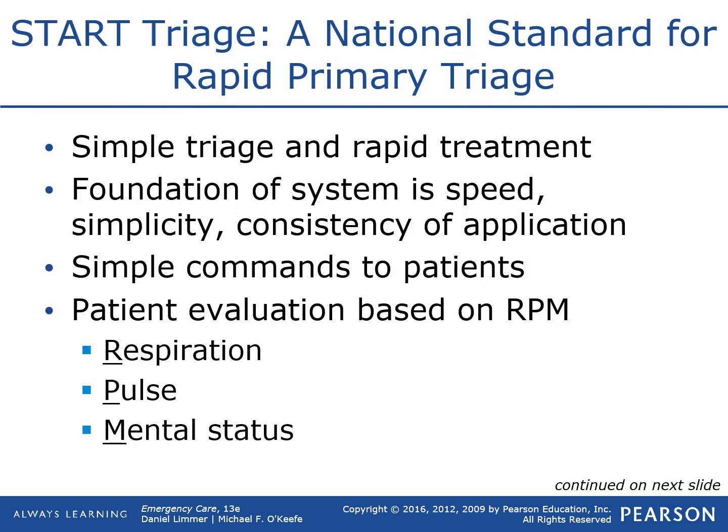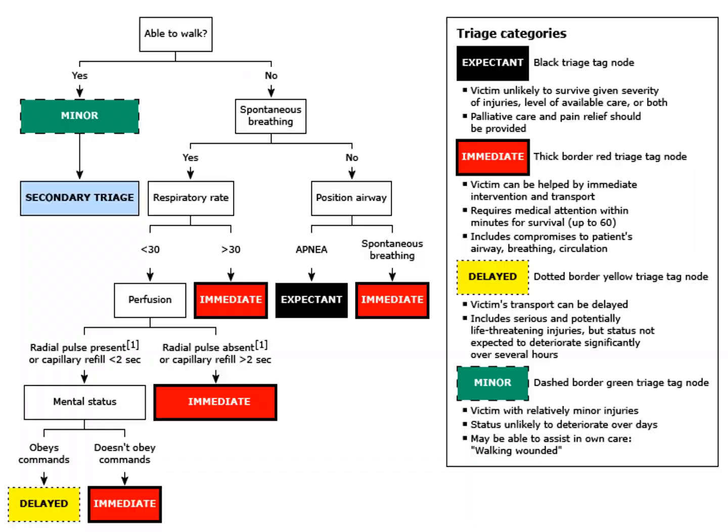START triage is the national standard for triage, and we're going to, like I said, go through the actual thing on, I believe, the next slide. So it's just a simple and rapid triage. It's based off of patient evaluation of RPM, which is respiration, pulse, and mental status. Those are the priorities that we go through with the START triage. Please note that that's not our typical way of assessing patients. Usually we assess pulse first, then respiration, then mental status, but we do respiration, pulse, mental status on START triage.